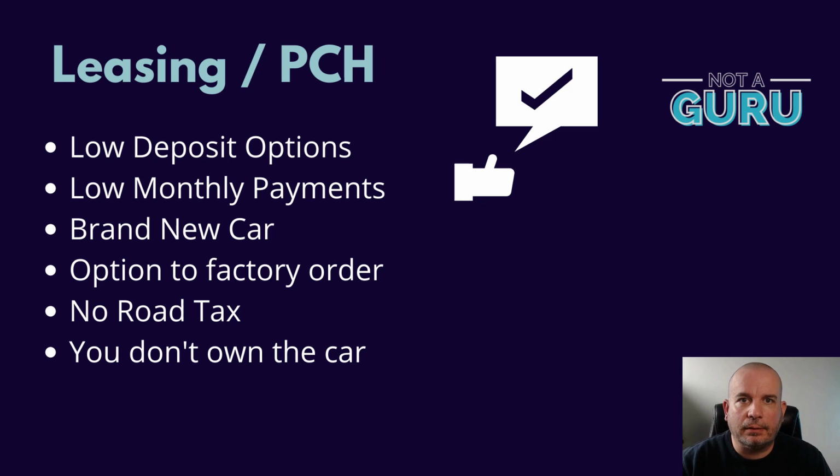So leasing, which is also known as personal contract hire or PCH, most people now call it car leasing. The pros of leasing are you've got very low deposit options and lower monthly payments generally. You get into a brand new car. You've got the option to factory order, so you can pick your colour and your spec, and put optional extras on it. You've got no road tax, and you don't own the car.